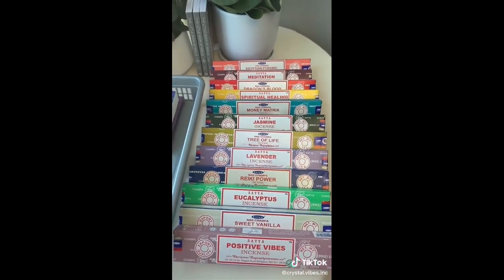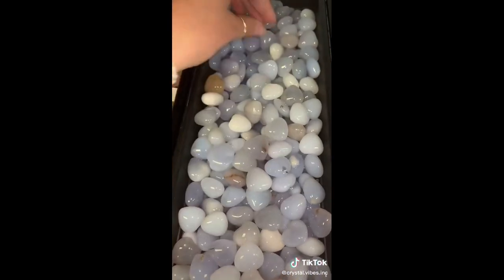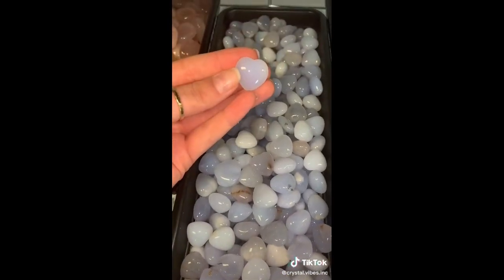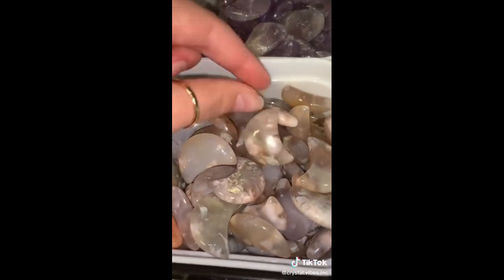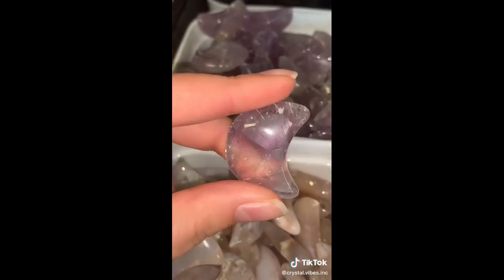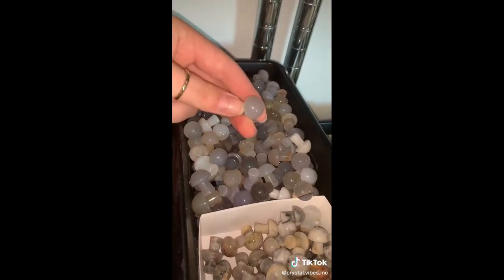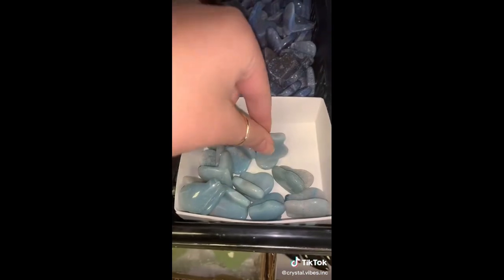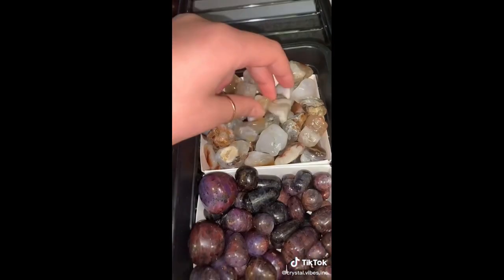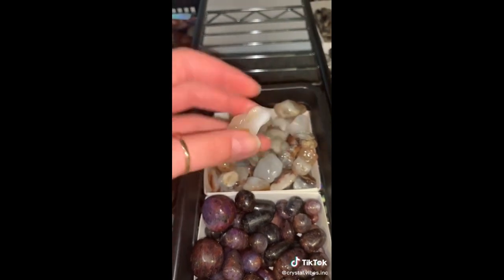Oh my goodness. Now it's time to get the crystals in Monique's order, starting off with a mini blue chalcedony heart, a beautiful flower agate moon, and a gorgeous amethyst moon. We're also going to grab one mini agate mushy and a trollite butterfly. One fire agate tumblestone. I think these are so cool and we've never carried these before.